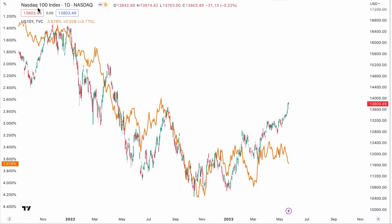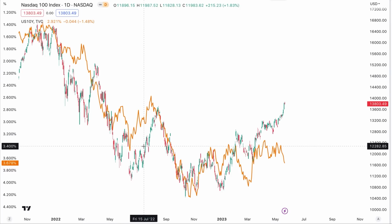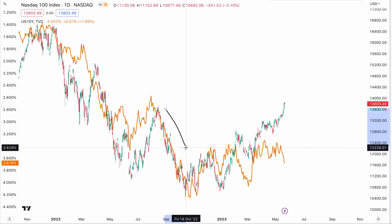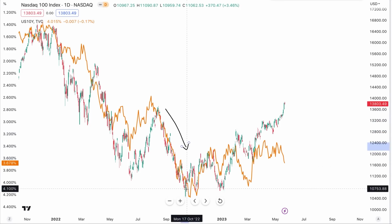Just look at this chart of the NASDAQ 100 against the 10-year yield that's inverted. This is a chart that we were talking about a lot back in 2022 because of how important this is to understand the macro environment that we're currently in. Rising yields in this environment, so the orange line here going down, rising yields were a massive headwind against technology stocks. They had almost a perfect correlation.